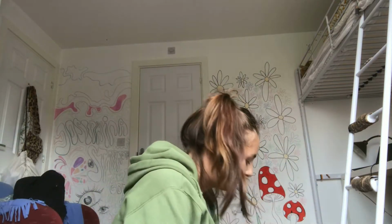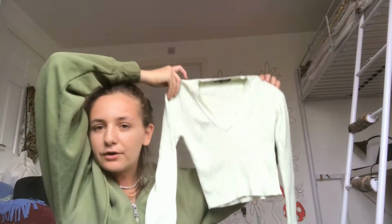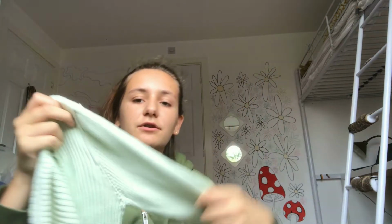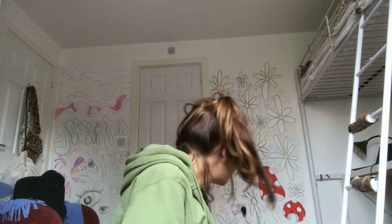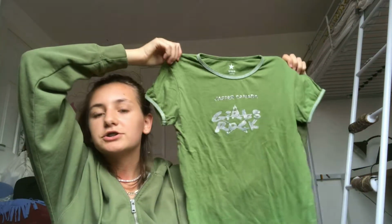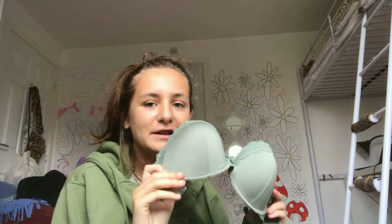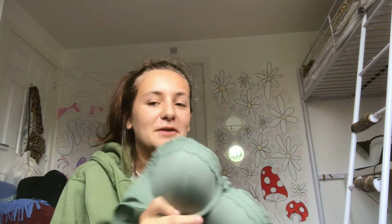And then I have a green Brandy Melville sweater. This is a very light green, so it's kind of hard to see on camera. It's like a mint green. And then I have this green Girls Rock t-shirt, very cute, has cute stitching and stuff. My favourite bra is also green, a sage green, and it's my favourite bra at the moment, and it's also green, so it just goes to show.